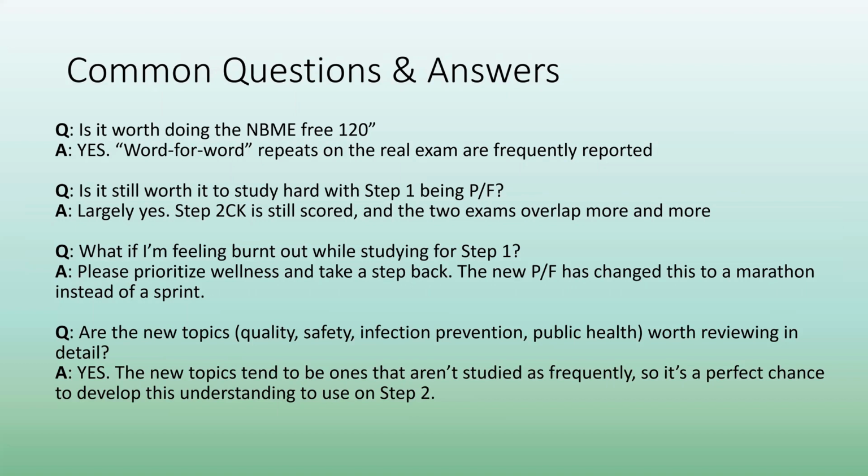So the first one here is, is it worth doing the NBME free 120? I would say absolutely yes. Many people have reported word for word repeats on the exam. So this is definitely worth doing, especially as it's pass fail. Any free questions will be great to help you feel a little bit more confident about passing the exam.